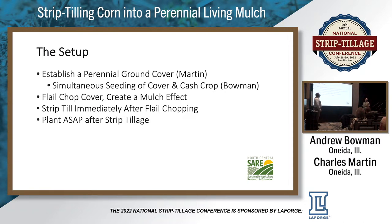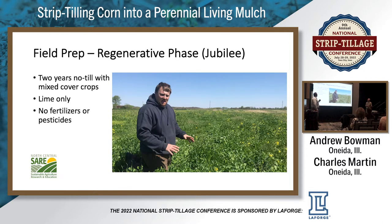So here's what our theory was and what we did. Again, I'm going to say it didn't work, but I'm pretty confident why it didn't and what we're doing going forward. So we established it. Here's the next part. We used a flail chopper to create that mulch effect to hold back weeds. Then we strip-tilled immediately after flail chopping, and then we came back with the planter. So we'll jump into it.